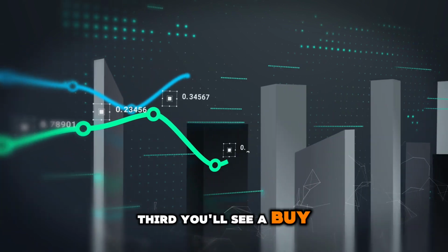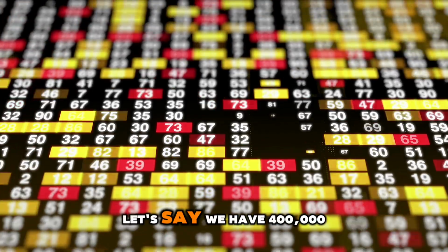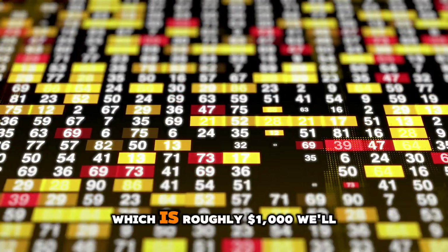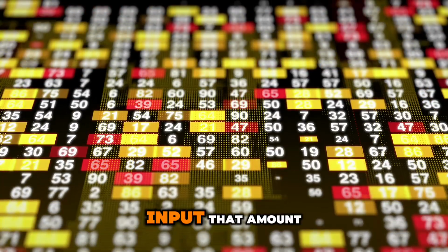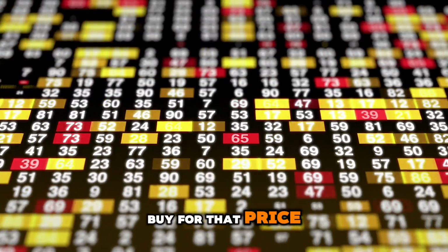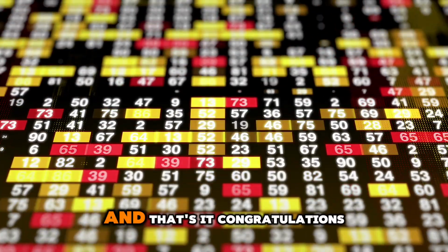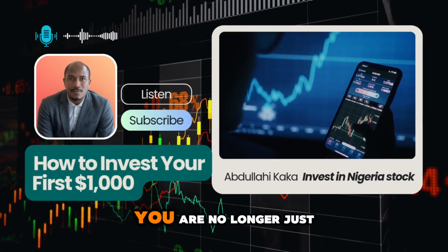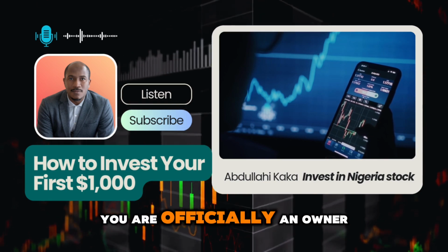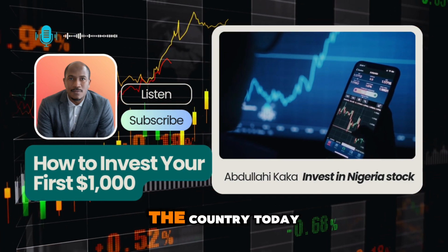Third, you'll see a buy button. Click it. The app will ask you how much you want to invest. Let's say we have 400,000 Naira, which is roughly $1,000. We'll input that amount. The app will calculate how many shares you can buy for that price. Finally, you'll review the order and swipe or tap to confirm. And that's it. Congratulations. You are no longer just a saver. You are officially an owner. You own a piece of the largest and most important businesses in the country.